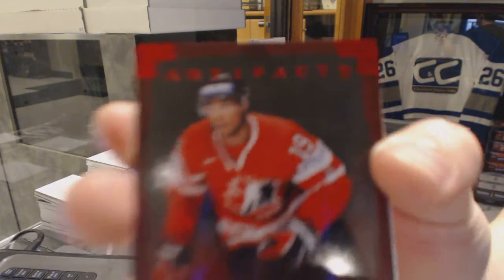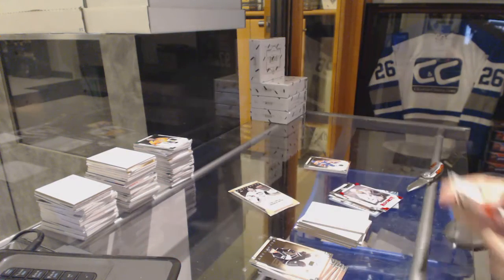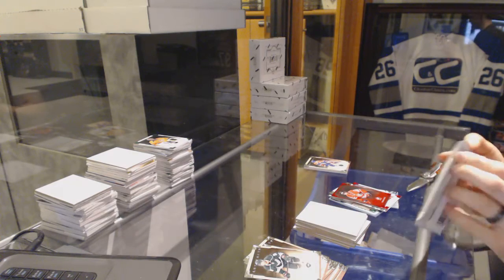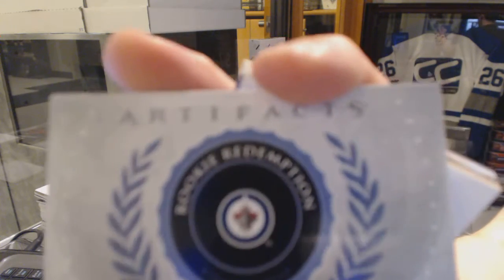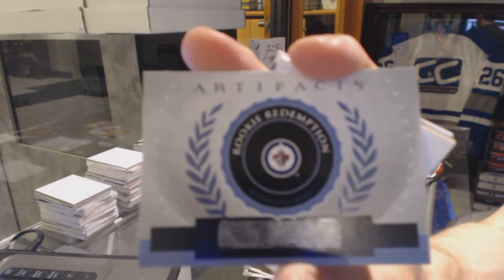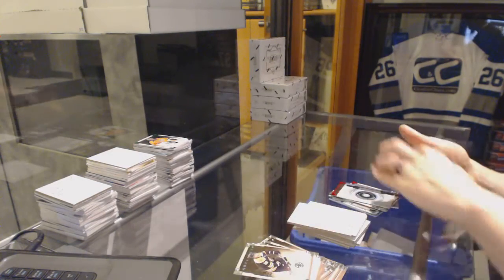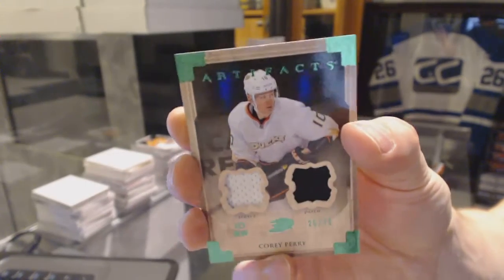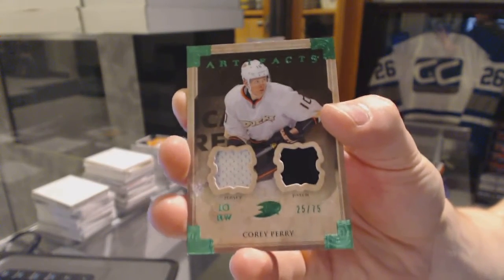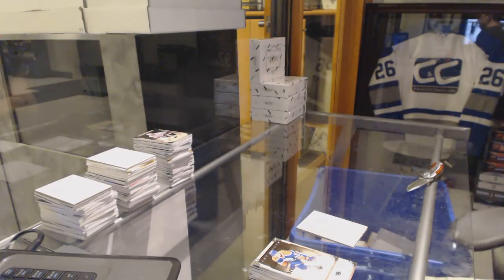Team Canada Ruby, numbered 299 for the Winnipeg Jets, Evander Kane. Rookie Redemption for the Winnipeg Jets, Jacob Trouba. And we finish with a jersey and one color patch, emerald, number 275 for the Anaheim Ducks, Corey Perry. So you go multi-random.